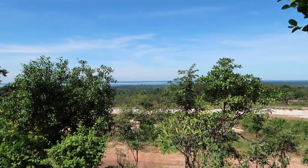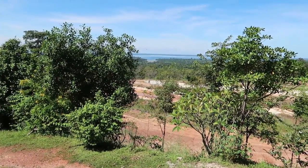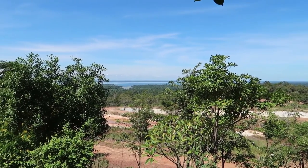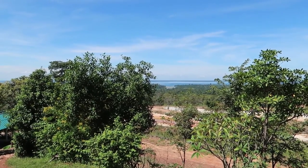That out there is the lake. Kind of hard to see where I'm at. That's Lake Sirindhorn. Not a very good spot. I'll find a better place here in a second.